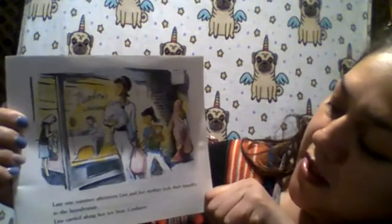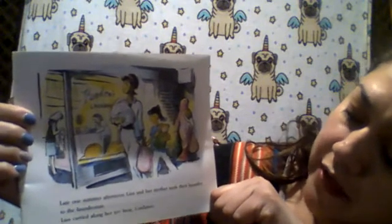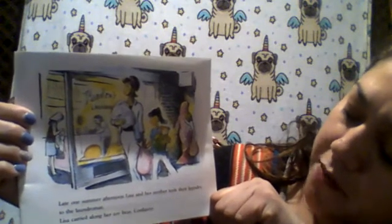Late one summer afternoon, Lisa and her mother took their laundry to the laundromat. Lisa carried along her toy bear, Corduroy.